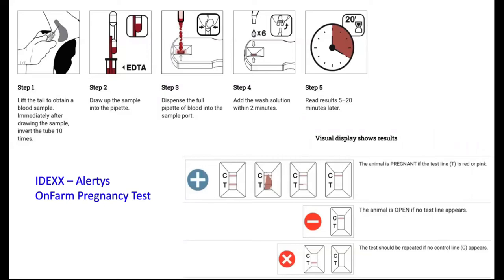So what are those results going to look like? The top row would all be positive results, meaning each one of those animals is pregnant. The C stands for a control strip. So that's a check to let you know the test ran appropriately. If you don't see that line there, which you see in all 4 of these, that's what you want. If you don't see it, that's a concern. And then the T means that's the test line. If you see a line there, that animal's pregnant. So this one's pregnant, this one's pregnant.